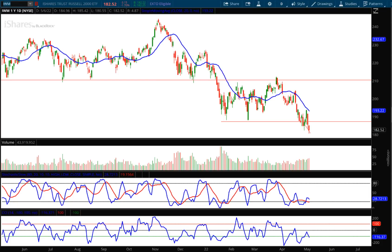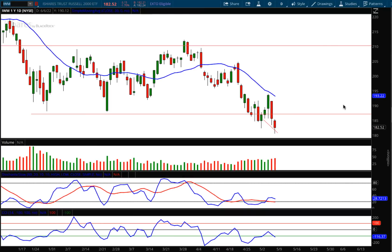I'm AJ Monte, and this is a one-year daily candle chart of the Russell 2000 ETF, ticker symbol IWM. As I zoom in here, you'll see that I left my lines on the chart from last week. This diagonal line ended with a target of $180.72, and today, towards the end of the day, we hit that target precisely and then started to bounce.